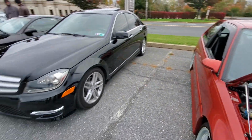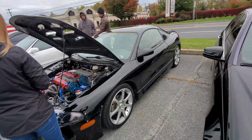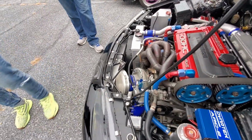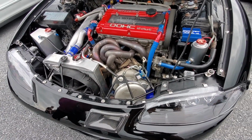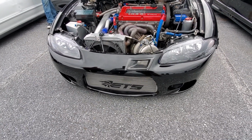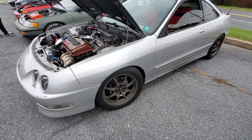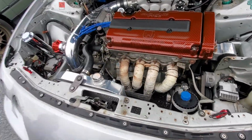Looks great. And got an Eclipse here that's just off the hook as well. Jeez. Look at the size of that turbo, Jimmy. Look at that, that's just crazy. Oh yeah, I love it. It's a nice build when you think about it. So here's another nice build here. He spent some time on this car and it shows. I like it.